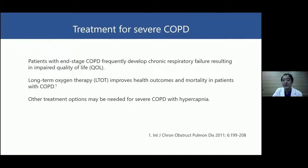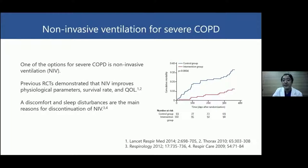One treatment option for those patients is non-invasive ventilation. This is the data from Germany showing the superiority of non-invasive ventilation compared to standard care on mortality for stable hypercapnic COPD patients. But there are many patients who cannot continue non-invasive ventilation because of discomfort and sleep disturbances.